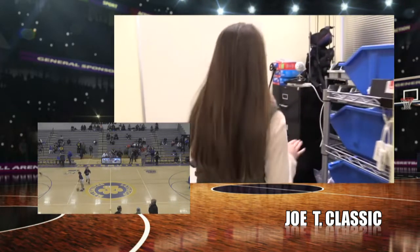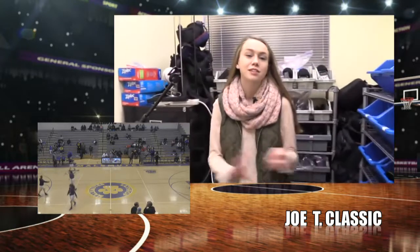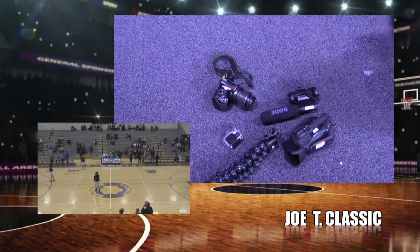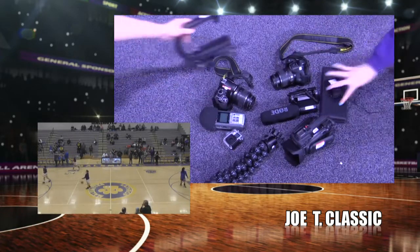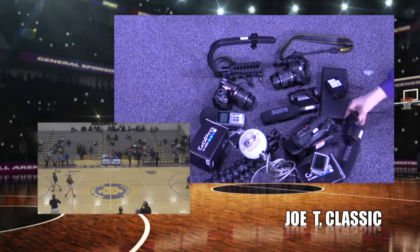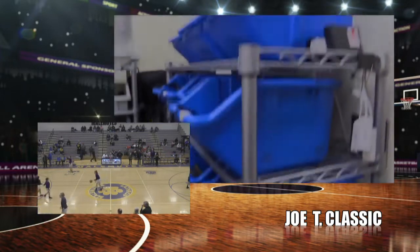We've got everything under the sun in here. We've got microphones, we've got DSLR cameras, we've got video cameras, Canon, Nikon, Sony, we've even got GoPros, and we want you to get the best hands-on experience with the greatest equipment out there. That's why you can check this out just during the school day, overnight, over the weekend, and even use them for your own personal projects.